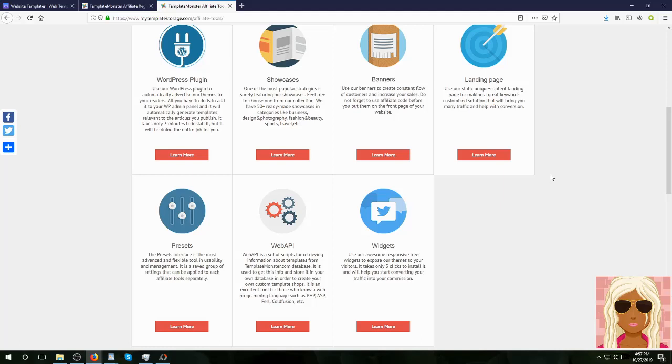So that's what the recurring commission stands for, and that's what it entails to some people who do not know about that. Okay, they have presets, which is another great widget. The presets interface is the most advanced and flexible tool in usability and management. It is a saved group of settings that can be applied to each affiliate tool separately. Okay, so you are given even more control over your affiliate traffic, your boostability, everything. You're getting more access to that.